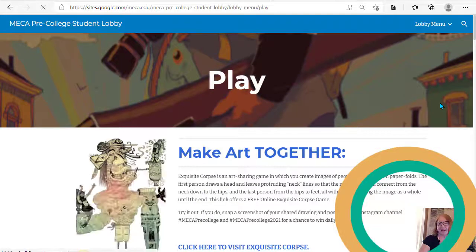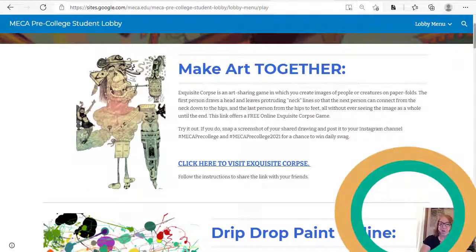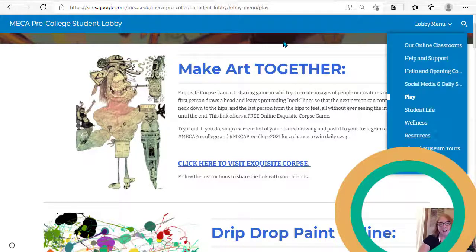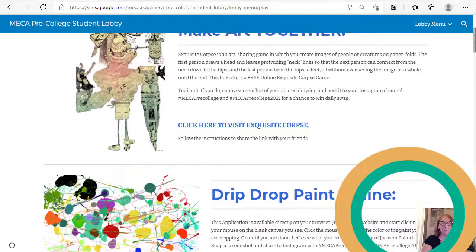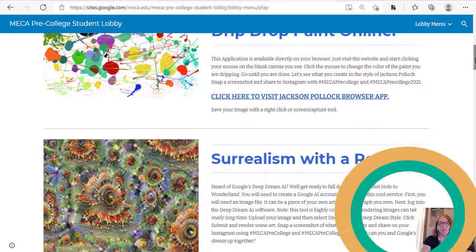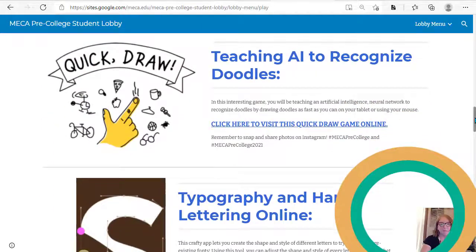Next up is a play area where we have gathered together so many games for you. Feel free to pull these into Discord so that you can play with your classmates. This is a great online version of Exquisite Corpse. It takes three to play, but of course you can have larger groups than that if you want. And everybody takes a portion of a page and they draw either the head, the middle, or the bottom and trade it through links. And at the end, you end up with an exquisite drawing that's a mashup of three different artists. There's different paint programs, a color matching quiz for pros.